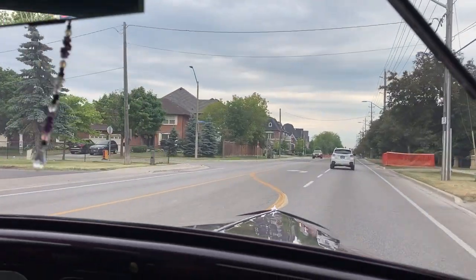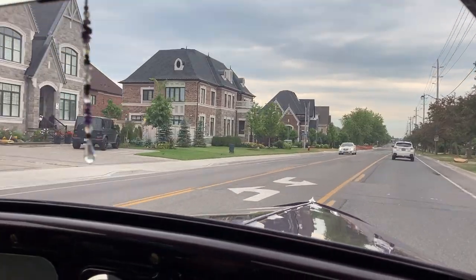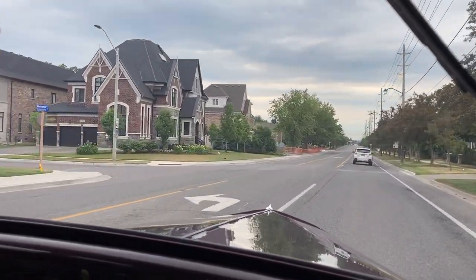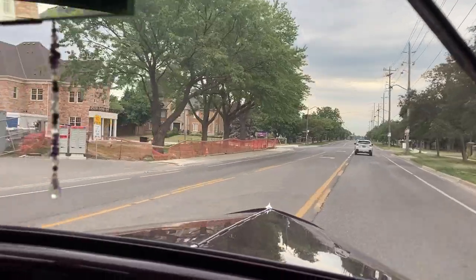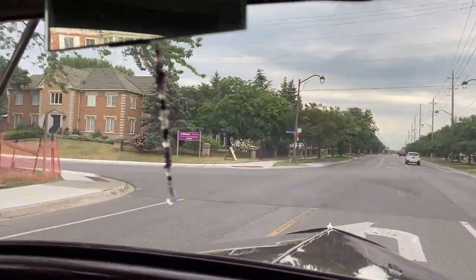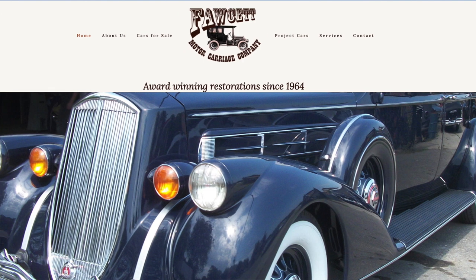Brings a smile to your face every day, though, doesn't it? Oh, yes. I like this car. One man at one of the car shows came up to me and said, I know where this car came from. I said, where? It was Tip Top Tailors. Oh my God. He actually recognized the car. In fact, I first saw this car after it got sold by Tip Top to Fawcett Motor and Carriage Company in Whitby.